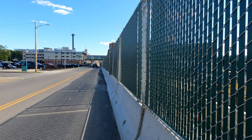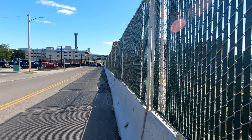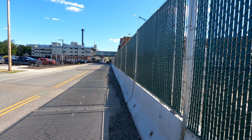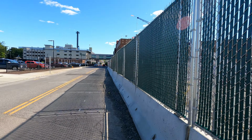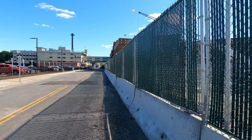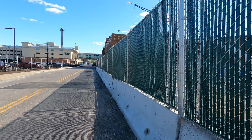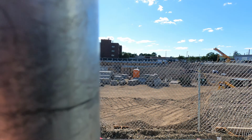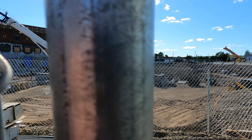We'll go up the street a little bit here and see if we can get you another view. I don't like how they have this protective chain link in so you can't see much, but it's probably on purpose. Yeah, not really much you can see here.